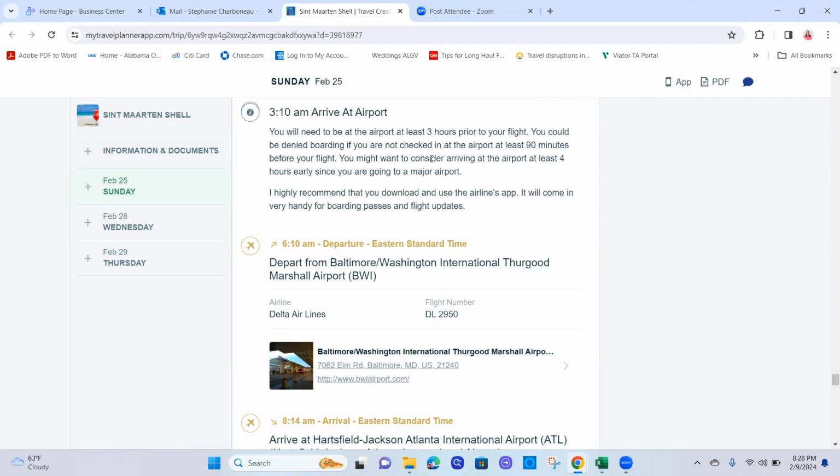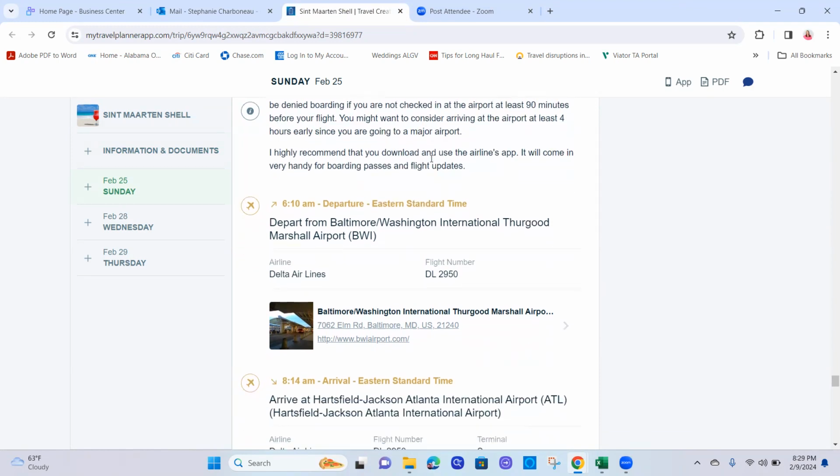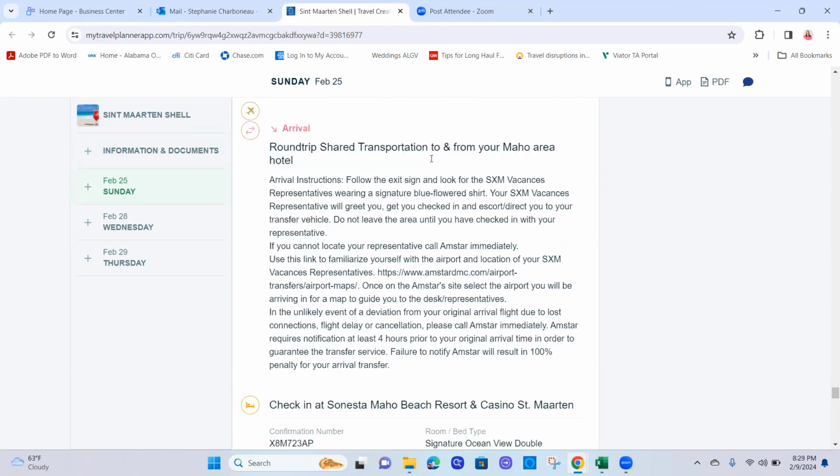It's very useful. And in this particular situation, they depart at 6:10 a.m. I've told them to be there at 3:10 a.m. You're supposed to be at the airport at least 3 hours prior to a flight when you're flying. You could be denied boarding if you're not checked in at the airport at least 90 minutes before your flight.